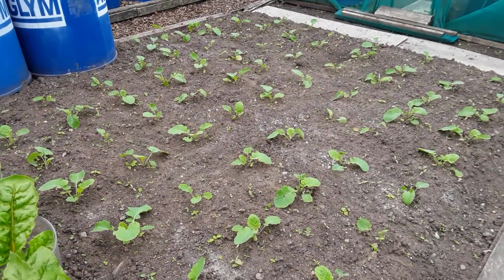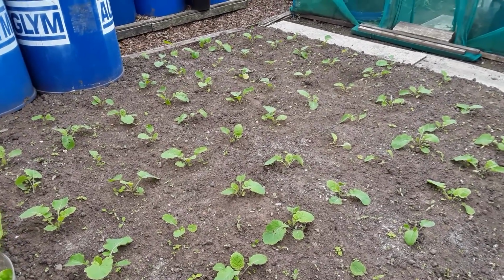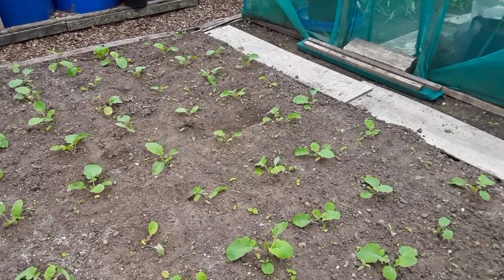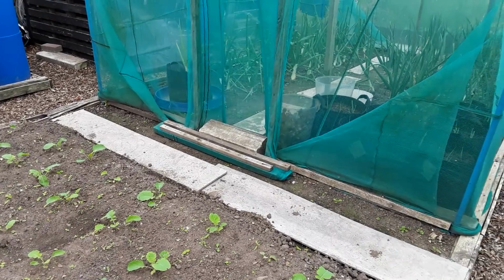These are the Swedes. I'll be planting that beetroot that you saw earlier in between these, and I can harvest them as and when I need them. I'll go into the onion cage.